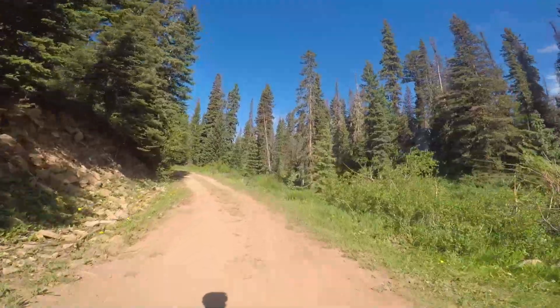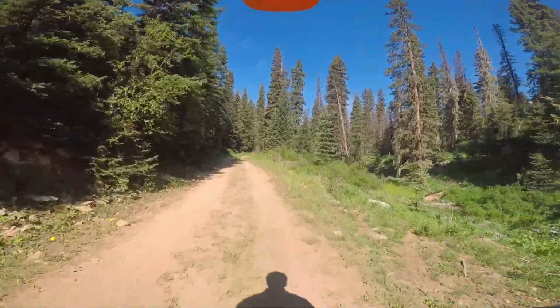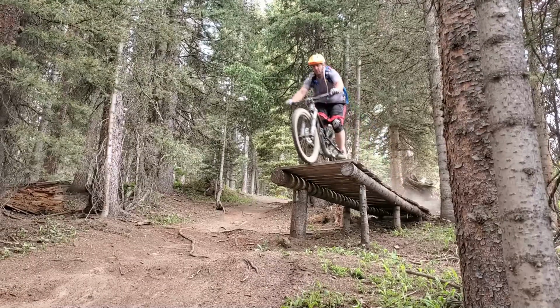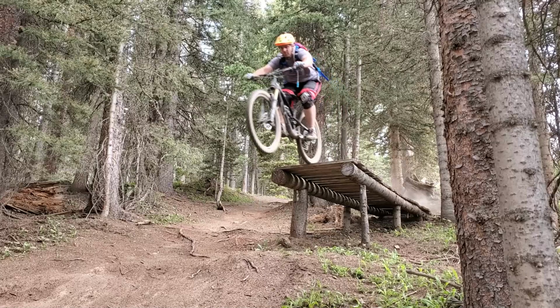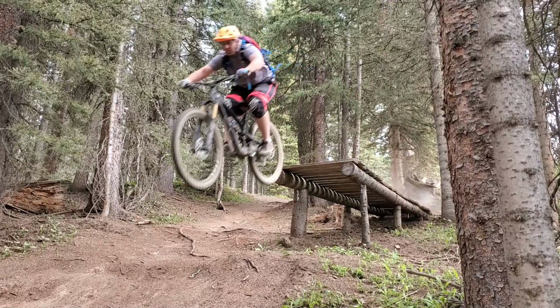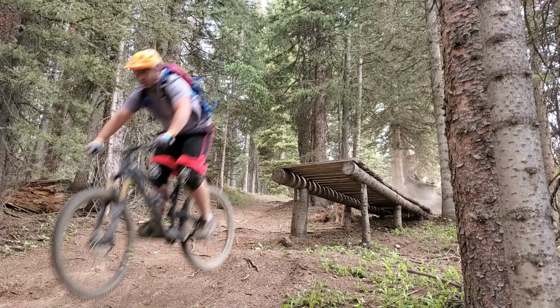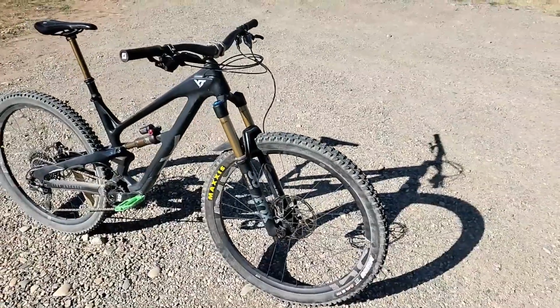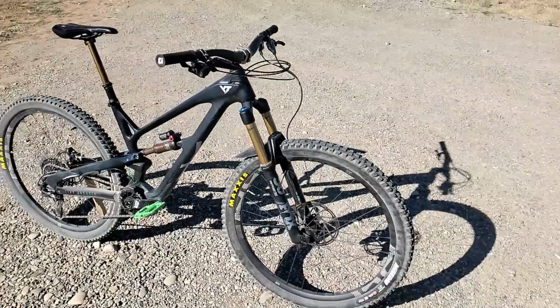Woo! That was seventh heaven. Just because of this bike, that might have been one of the better rides I've ever been on. In the reviews that I heard online, people were describing the Jeffsy as a mini enduro bike, or a super trail bike, or a trail bike plus, or enduro bike minus, or whatever. And that really was phenomenal to me. It sounded perfect to me, and honestly, it is.